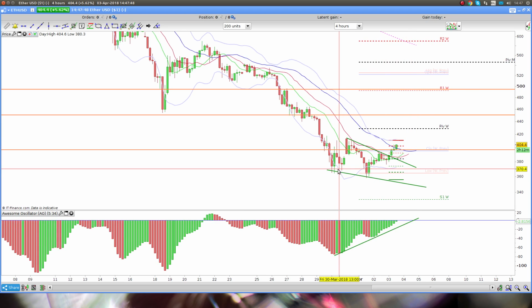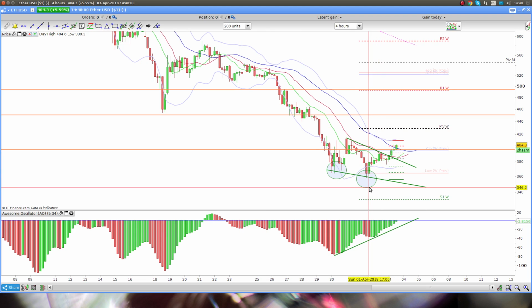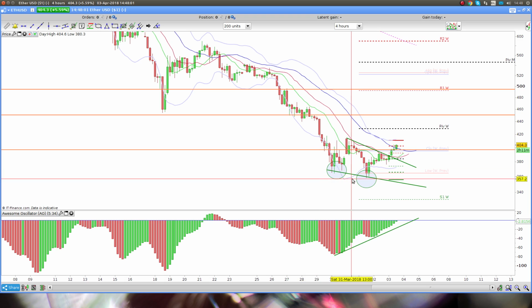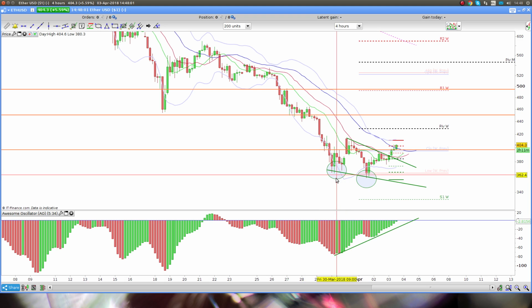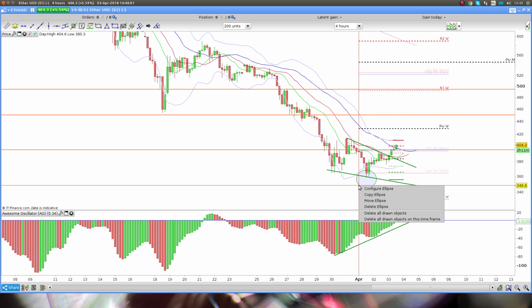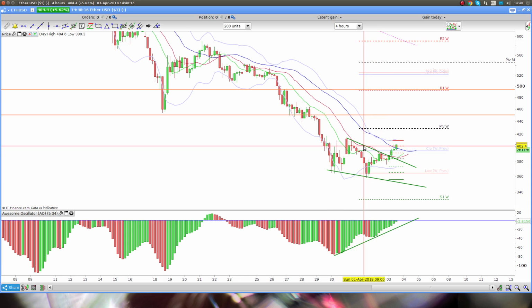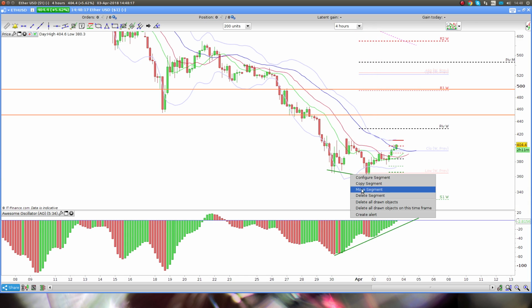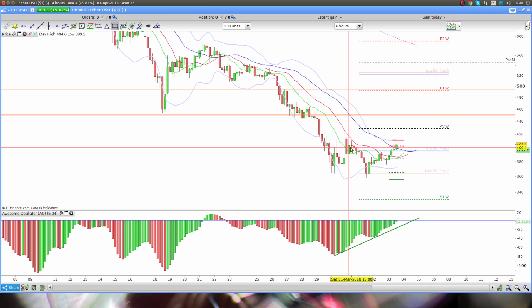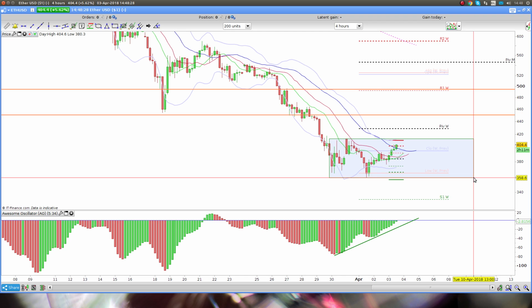So this area here, let's put circles in here. This area here and that area there can essentially be seen as a double bottom. Okay, so you've got the divergences, double bottom in play. Just tidy up a bit. And then we can basically say that this area here is our range.